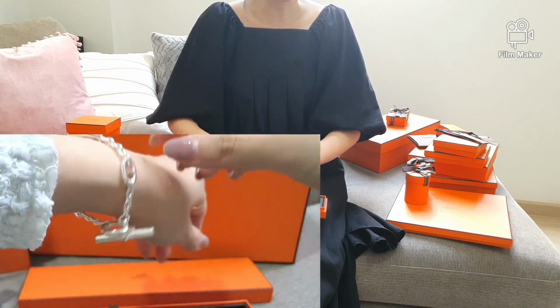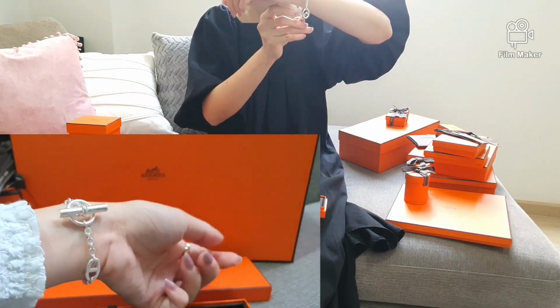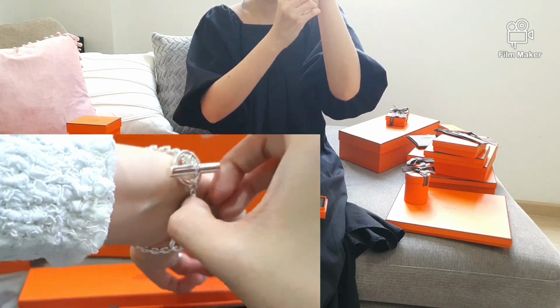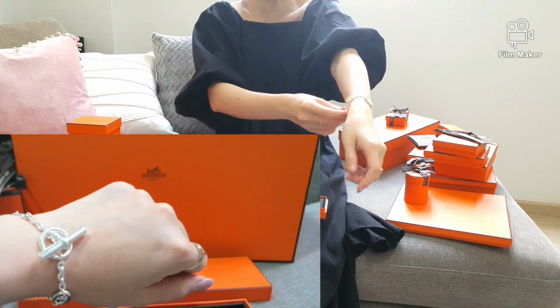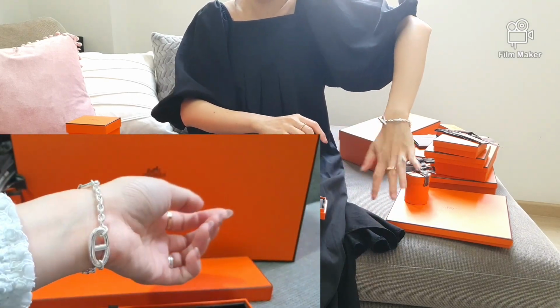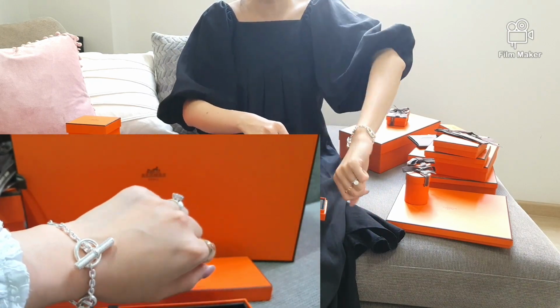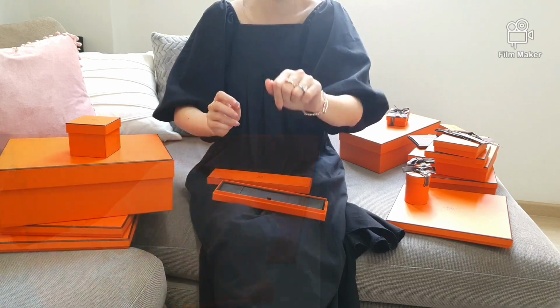And I did not have to remove any links at all, so I will try to put it on myself. Let's see if I'm successful. I know I'm having a bit of trouble. Okay, there you go. So it actually worked quite well like that. It doesn't really fall that low. So I have a really small wrist. If you are petite size like me, then I think this could work quite well for you too.